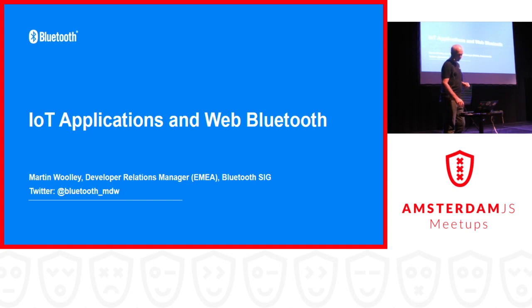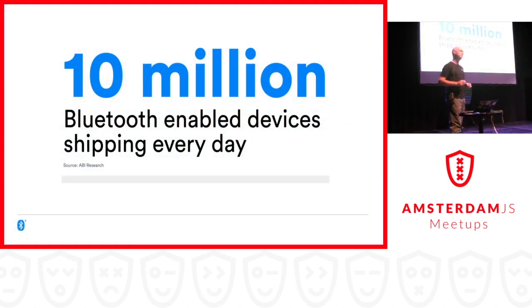So I'm here to talk about something called Web Bluetooth, which is an API for web developers that lets you do some Bluetooth stuff from a browser. Interesting fact about Bluetooth before we get into that though, did you know 10 million Bluetooth devices ship every single day? In the first year of existence, it's about 20 years old now, 800,000 shipped in the entire year. Now it's 10 million every day, so it's absolutely everywhere. Totally ubiquitous wireless communications technology, therefore it's worth knowing about in the age of the Internet of Things, amongst other things.